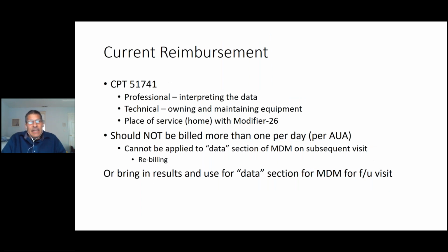Well, the CPT code for Uroflow is 51741. There's a professional fee, you interpret the data, and there's a technical fee for owning and maintaining the equipment, and the place of service at home would be a modifier 26. But you should not bill more than one per day. That's what the AUA says.